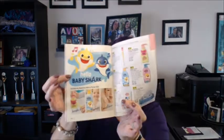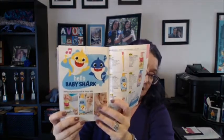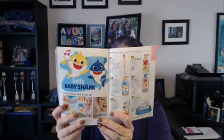Another whole new line that we've introduced is the Hello Baby Shark. It's our Babience Kids and Perio Kids, so it's like personal care and dental care for the kids. And the one thing I picked up, because, of course, we have a lot of great sunscreens for the face, but we don't really have a good sunscreen for the body.